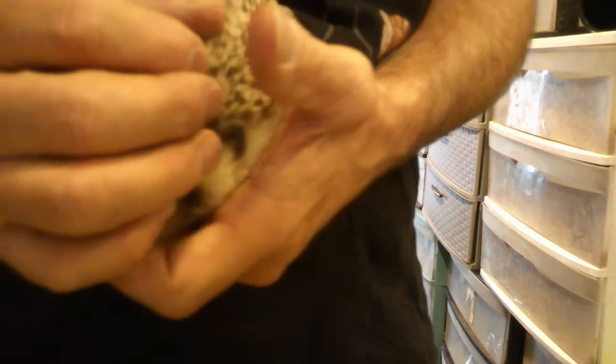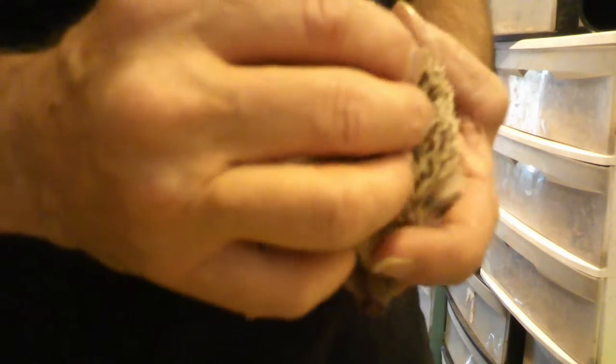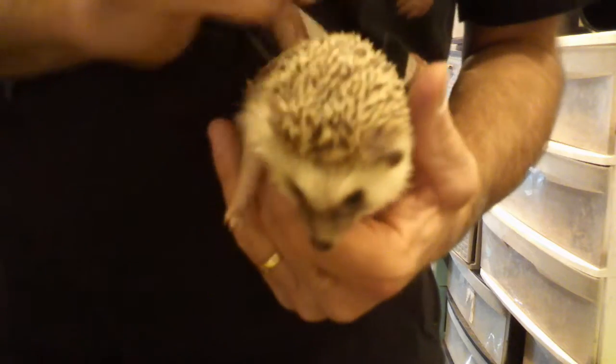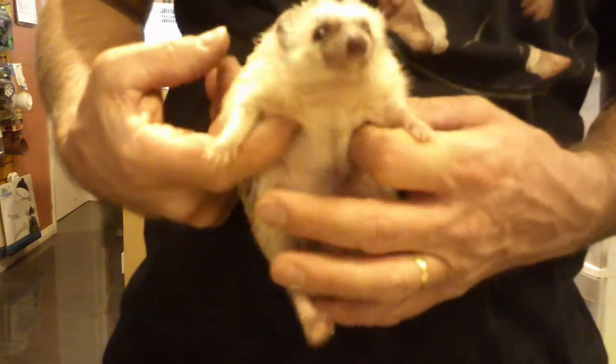And I get to check her spines. See, she still has a lot of adult spines coming in. She's a baby. She is a baby. She is adorable. RF2. You're adorable.